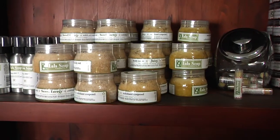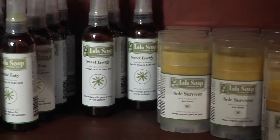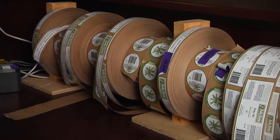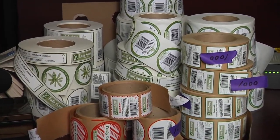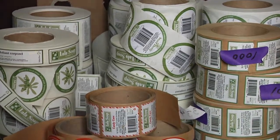LALA Soap Company is an organic and natural-based body care company. Every couple of months I like to bring in what I call a seasonal product, and the flexibility of having the shorter runs that is affordable allows me to bring that to the table for my customers. So I can offer them something that's unique and different. It keeps my products fresh, it keeps my customers interested, and essentially it's an integral part of production.